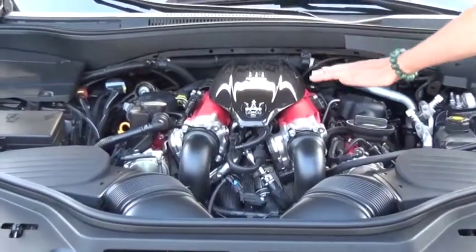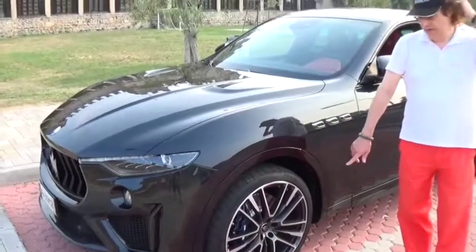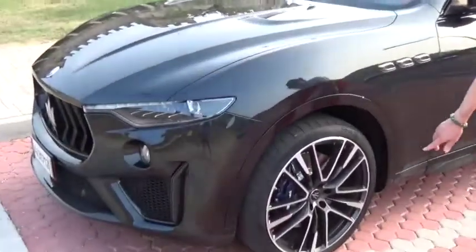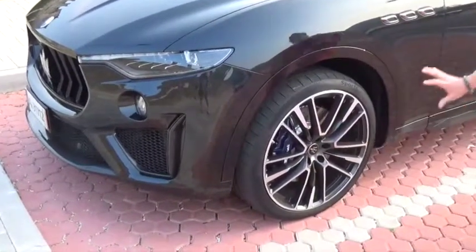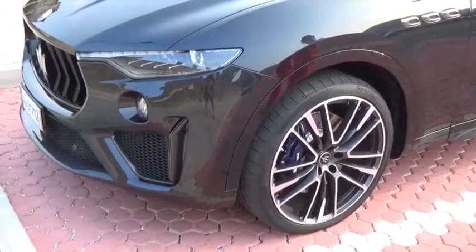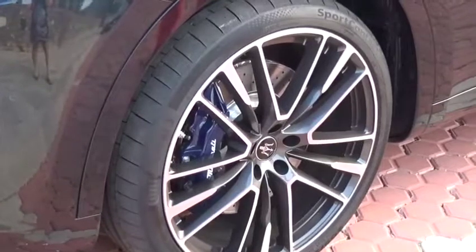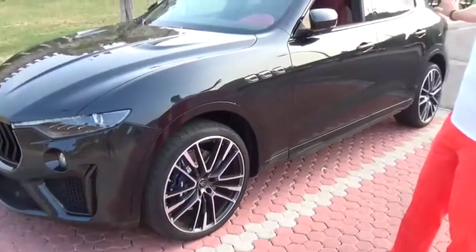You see the two turbos are red color. The Levante Trofeo has new 22-inch wheels, and it's a very beautiful design because it's a Triton style. You look, and this design and also this dimension make a very good design for the whole car, because the car seems so light and beautiful.